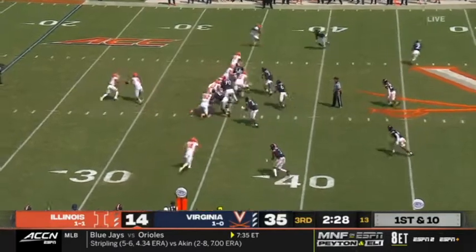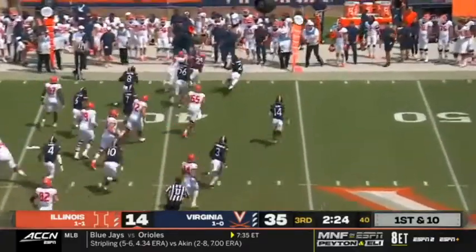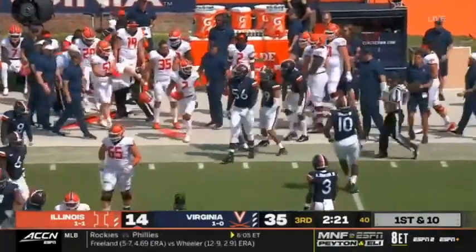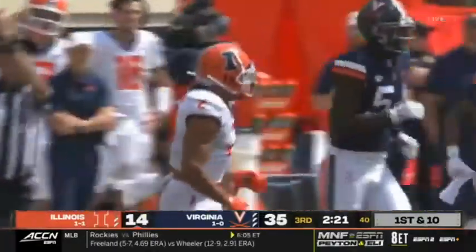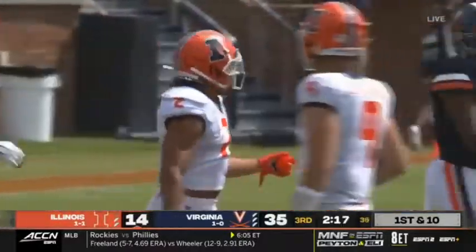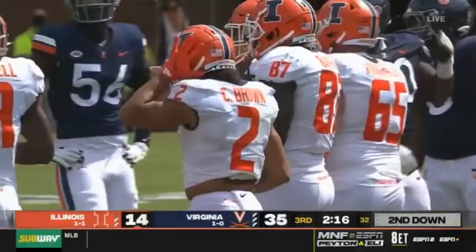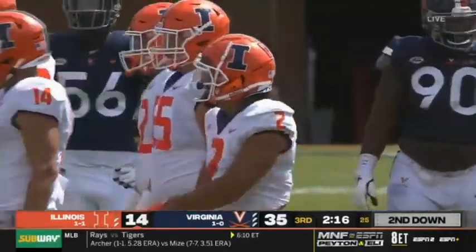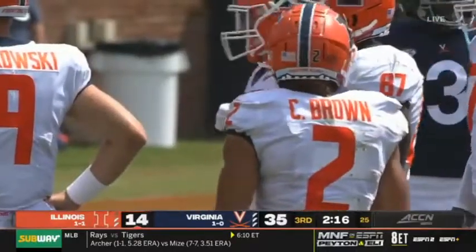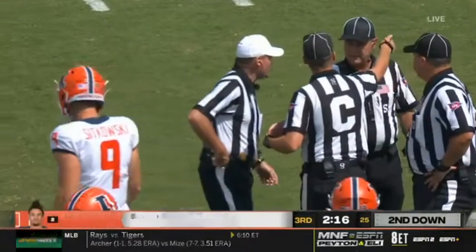After the timeout, Brown bounces it outside. Tries to utilize a block and does a nice job getting right to the sticks. Joey Blunt was able to bring him down, but that's close to another first down. Chase Brown is showing why he was 3rd team All Big Ten last year. Yeah, you see the patience in his running style, understanding that if he gives a little bit of a step, a little bit of a shoulder twitch inside, you can possibly get those corners trapped. He's done a good job a couple times getting to the edge.